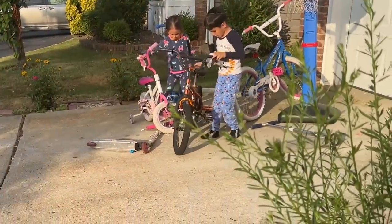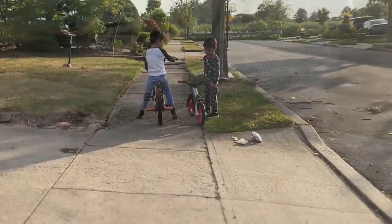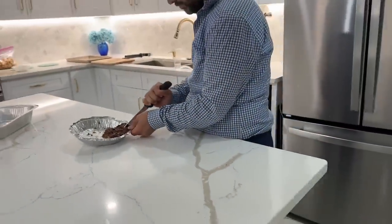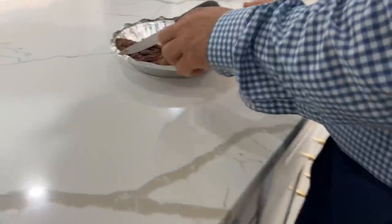After dinner is done, the little ones change into their pajamas and play outside for a little bit. My husband usually gets home at around 7 and I caught him sneaking in some dessert before dinner. Between 7 and 8, my kids are usually asleep for the night.